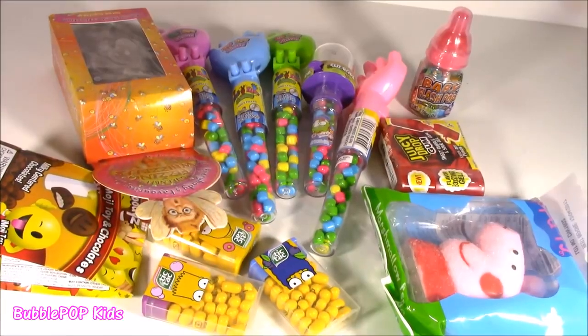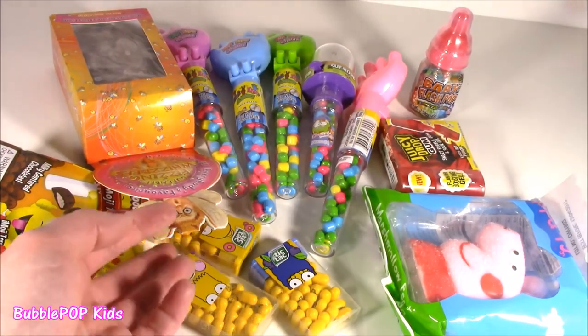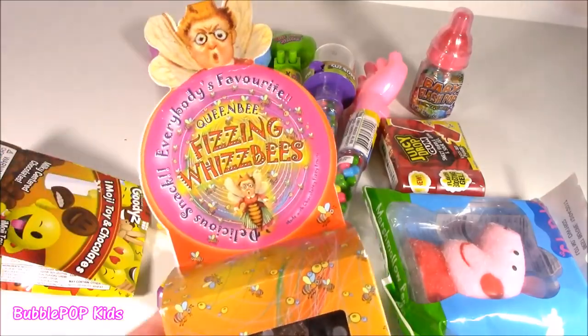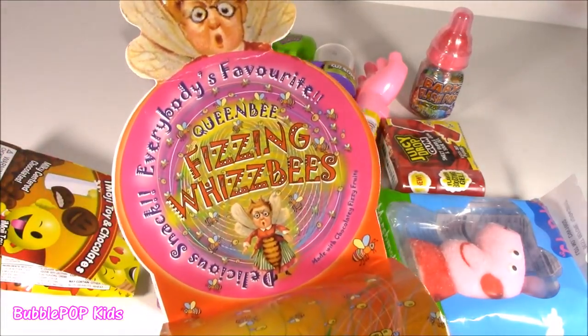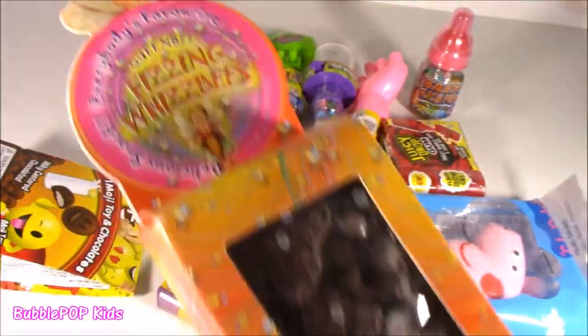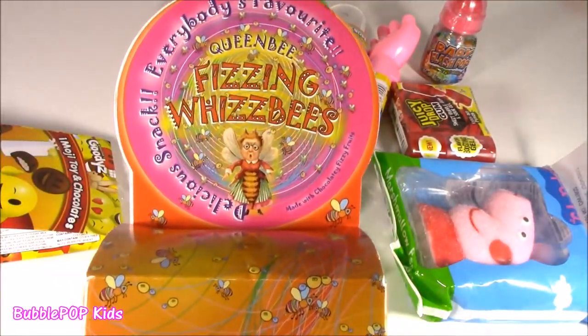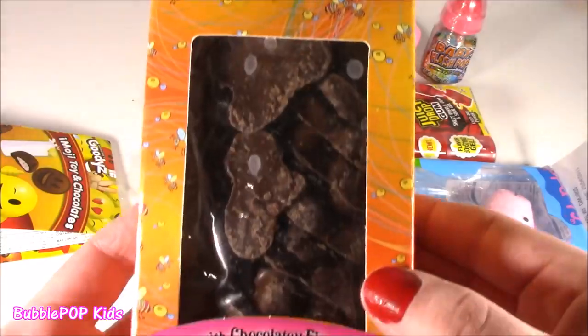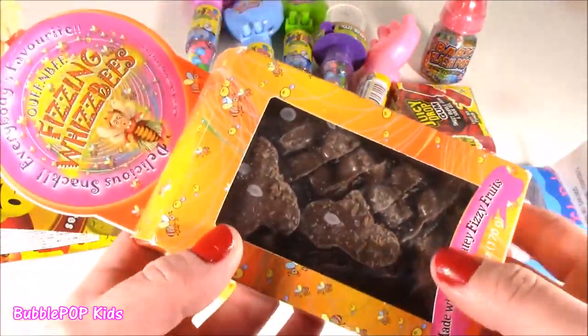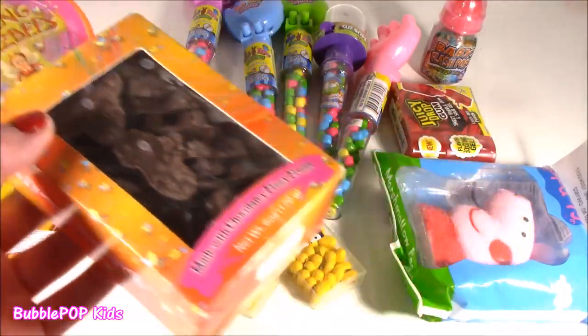Well, these are crazy too. If you love Harry Potter, I actually picked these up when I was at Harry Potter World a couple months back. It is the Queen Bee Fizz and Whiz Bees. Bubble, is that like Queen Bee? Who is that? We are definitely gonna try these out. Oh, these are from the movie. They are crazy. Made with chocolatey fizzy fruits. Don't know what that's gonna be, but they look so delish.